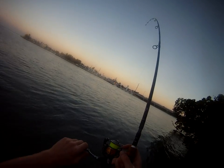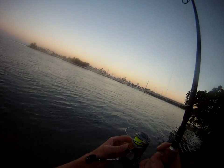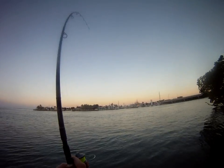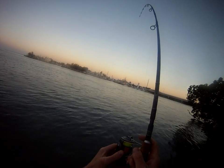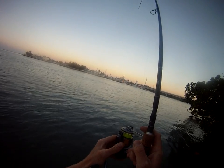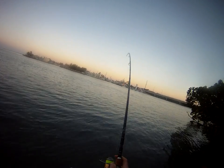This is a 40 to 100 gram spinning rod. That gives you an idea of the pressure I'm applying. It's not your standard 10 to 40, or the 20 to 50 gram rod back home. Oh, he's just hanging in the tide there. Come on, making no headway whatsoever.